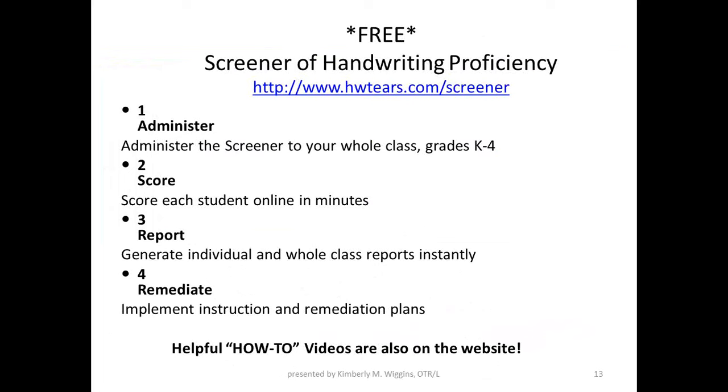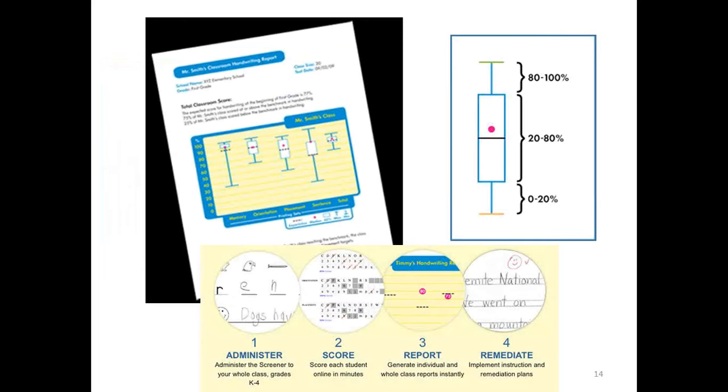Or, no, I don't need to push into this classroom. They're really doing pretty well. And then it also gives you some remediation strategies as well. So just so you have an idea, this is what a report looks like when you print it out for the entire classroom.